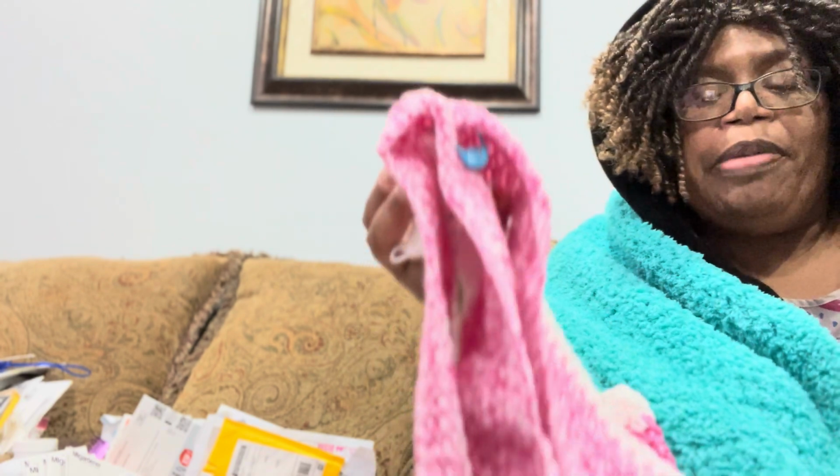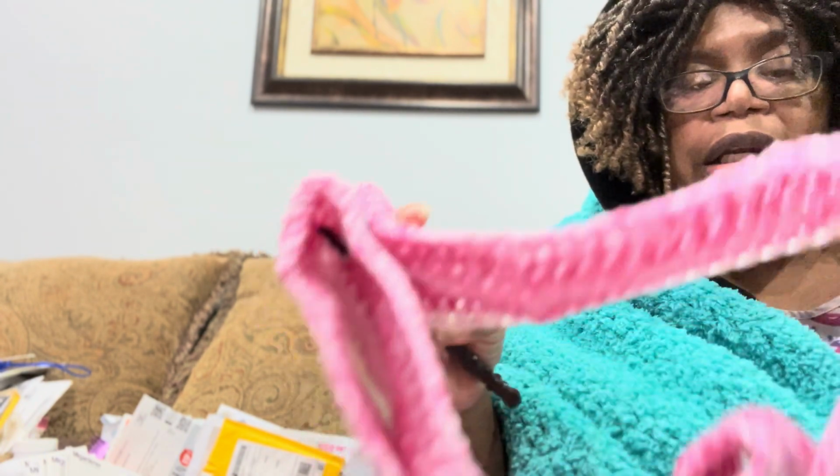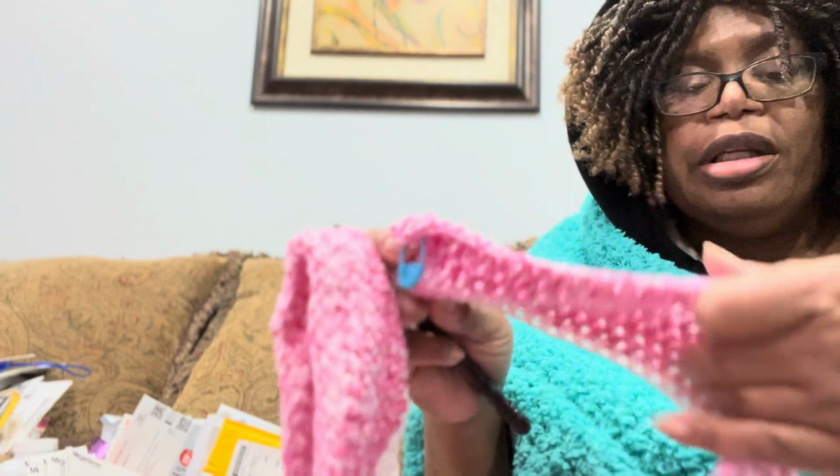I suppose, wait a minute, there we go again. Stop it. I suppose I could have doubled the yarn to make it thicker, but you know, that defeats the purpose. I paid too much for the yarn, although it was on sale. I paid too much to be doubling it to try to make a bag to sell. I'm losing. So I decided to scrap the bag with this particular yarn.